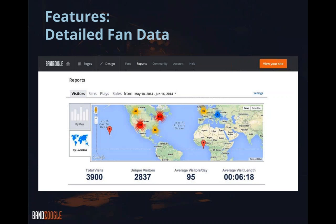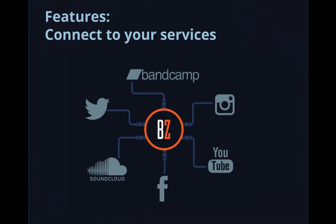website. We have a reports tab where you can see detailed information. We import from Google Analytics, so you can see where people are coming from, what links brought them there, what searches brought them to your site. You can see your plays on your music players, your sales, your mailing list fans, everything in one tab, so it's all in one place.